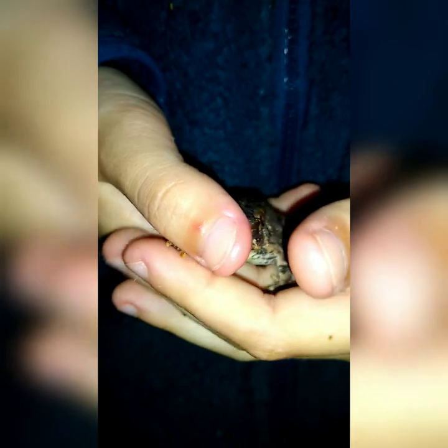And Natalie caught her first ever herp. It's a little baby American toad. So cute.